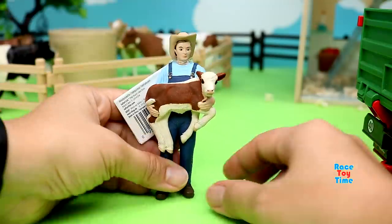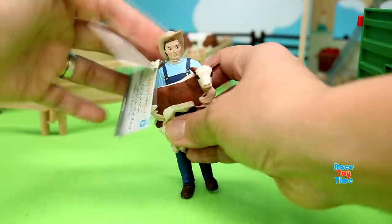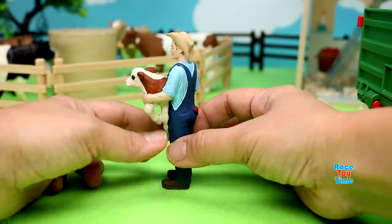Next, I'm gonna show you the Safari Limited people at work. We have here the rancher Mike. Look at that calf he's holding. Isn't that cute?